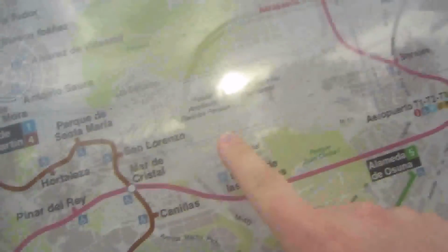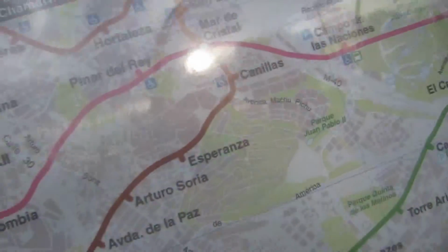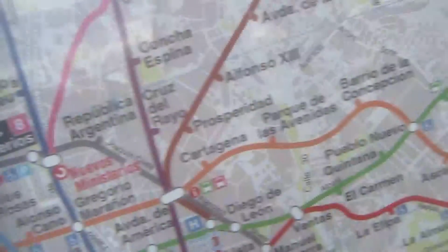So where am I exactly right now? Park Juan Carlos. All right, so I'm in this general area. Roughly. No, more like over here. Right here where the metro stop is, and I live over here. So I decided to just do it. I don't know how long the bus is going to sit there, if I can get back on it or not. Ride it back or wait for the next one.